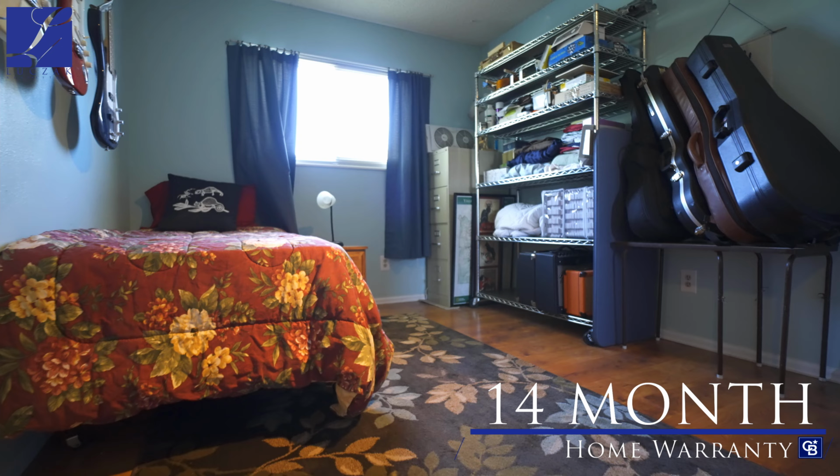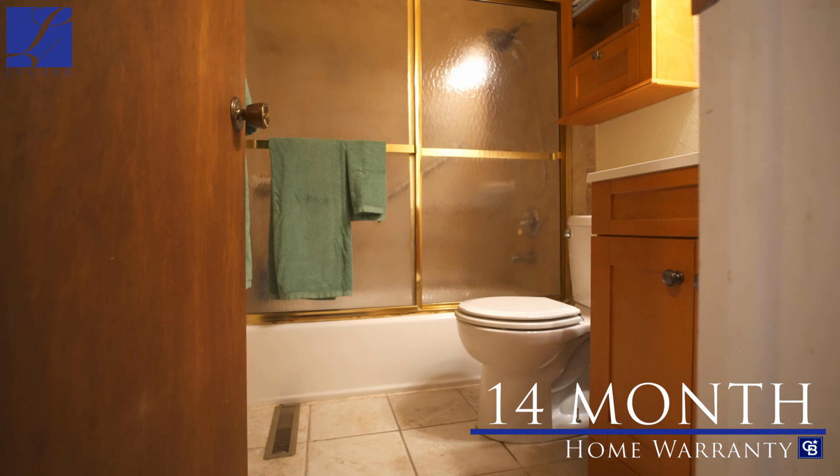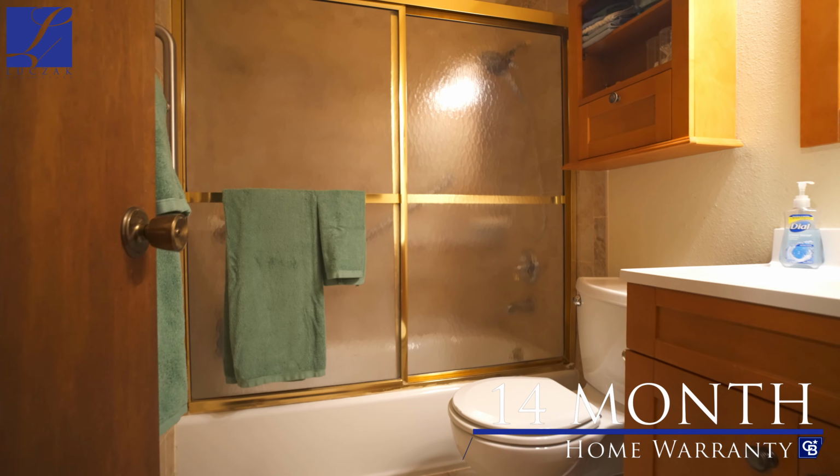Like with all my properties, this home does come with a 14-month home warranty transferable to the new buyer, so you get the peace of mind that comes with that warranty as you move into this extremely clean, easy, ready to move into, or ready to be updated to your specifications home at 3166 Teardrop Circle. Again, coming on the market at $330,000.